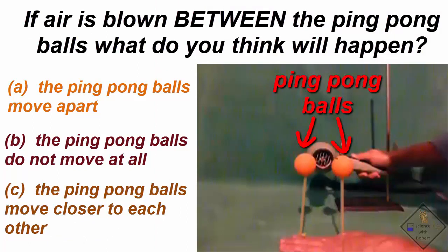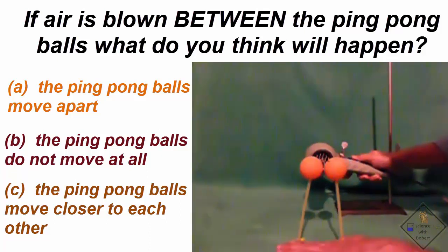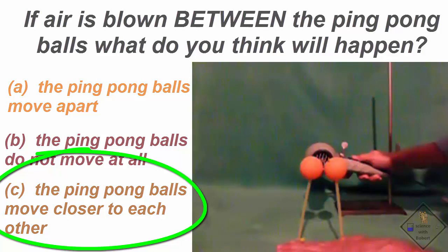Each ping pong ball has been glued to the end of a straw and placed vertically. If we blow air between the two ping pong balls, what do you think will happen? The ping pong balls move together because of Bernoulli's principle. The region with the fast moving air is between the ping pong balls, so both ping pong balls get pushed into this low pressure region by the higher pressure, non-moving air region.